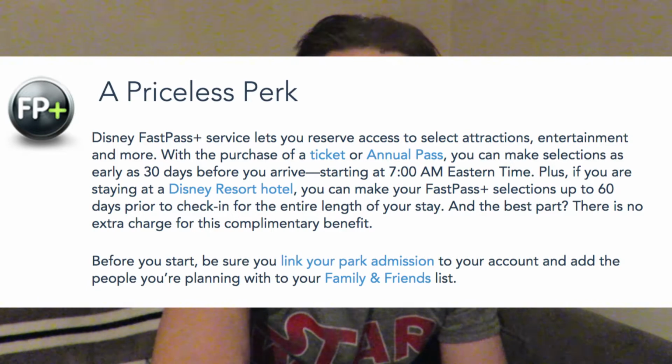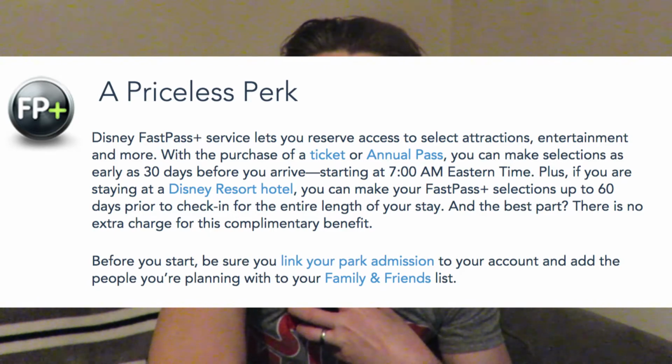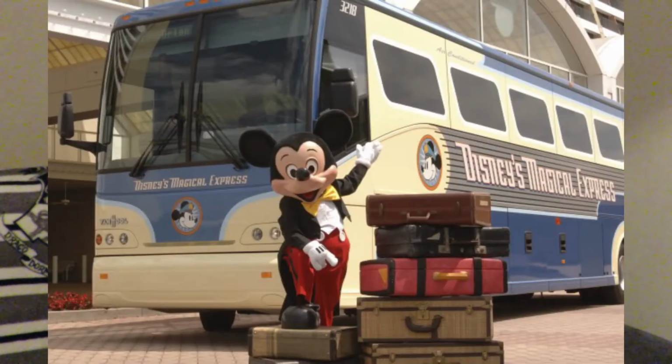And also, the best part that we're looking forward to when we stay on Disney is you get to ride the Magical Express into the Disney parks. Yes, it's just a coach, and it's like getting your coach from the airport to your hotel, but with Disney, it's Magical Express.